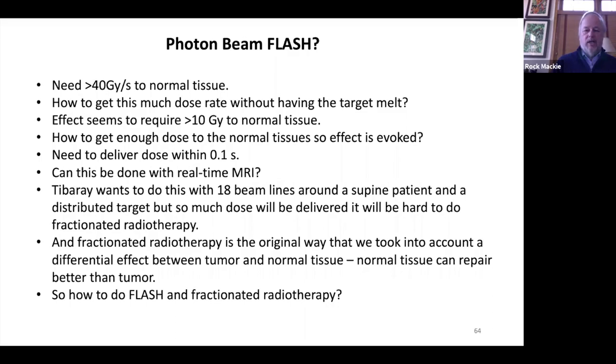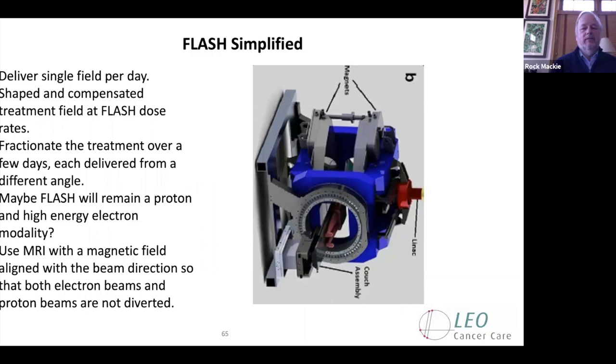Well, maybe you just need to deliver a single field per day. So imagine then that it's a shaped and compensated treatment field. Maybe it's a proton or an electron beam. In fact, higher energy electron beams at 100 MeV or so look like photon beams in many ways. And at high energies, they also scatter less. So that's a potential. And maybe flash will just remain a proton and high energy electron modality.